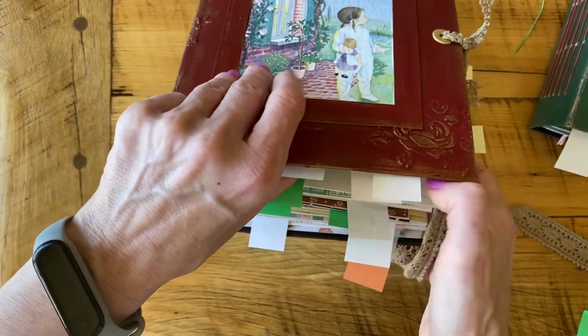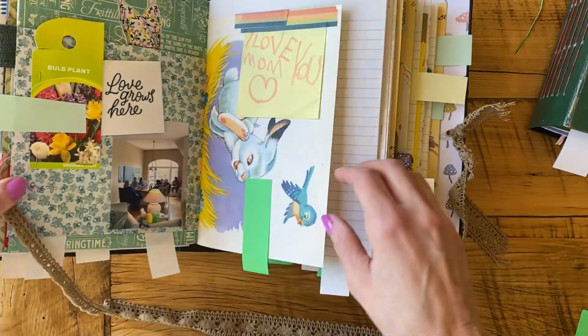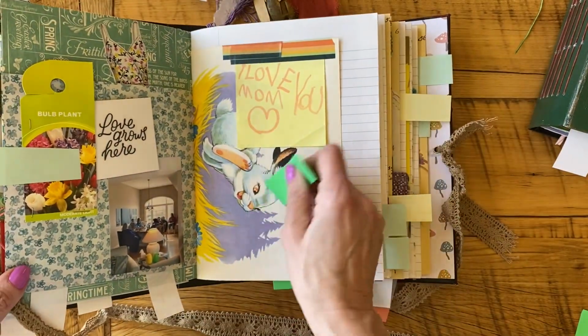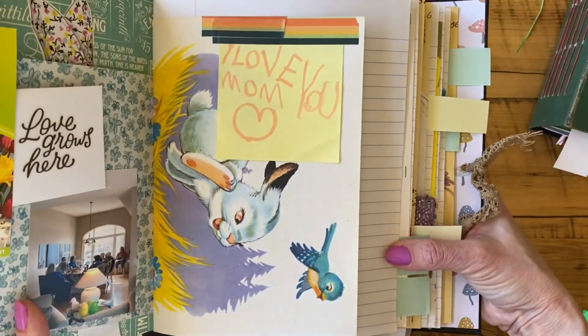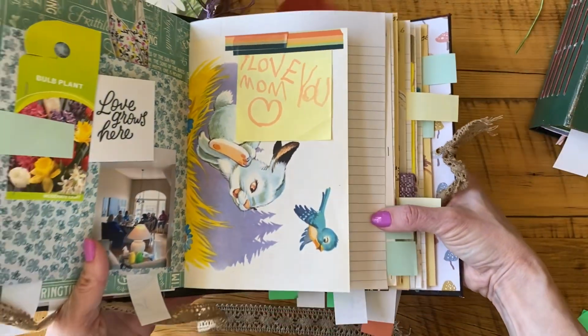My son also authored this note. He wrote it to me around the same age, and it makes my heart so happy to see his little handwriting. I often include things like this in my junk journal because it brings me joy.